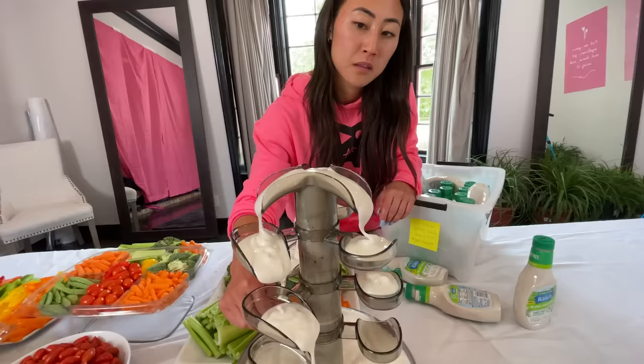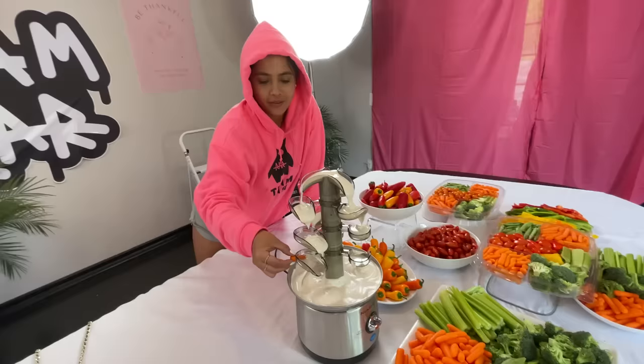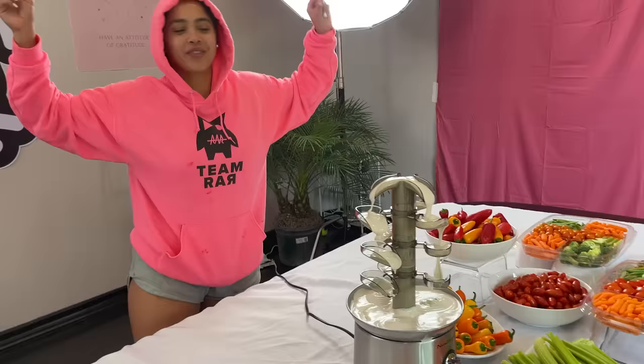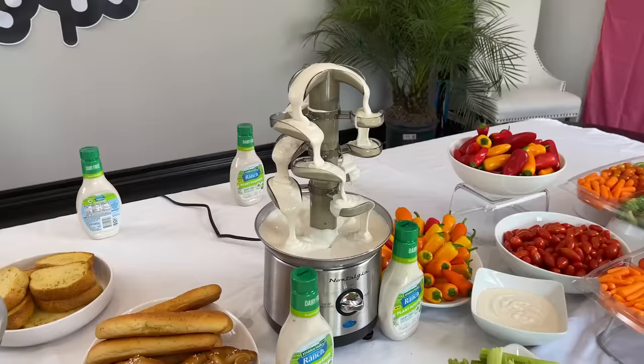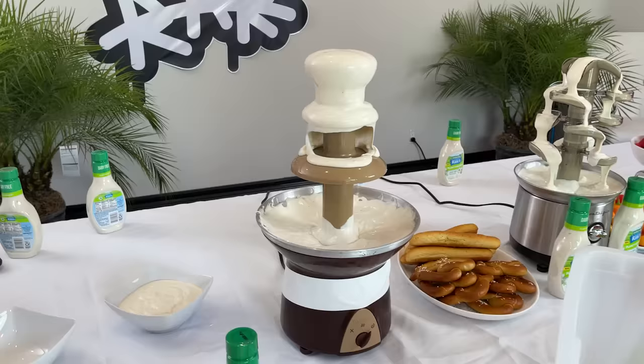Okay. Mmm. So good. Oh yeah! I can eat all the ranch I want now without any tummy issues. Okay, we have our first ranch fountain going, and I actually set up a second one. I'm so excited. The best part about these is that they're dairy free. Yes, that's what I'm talking about.